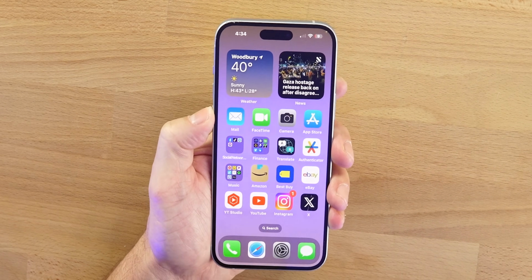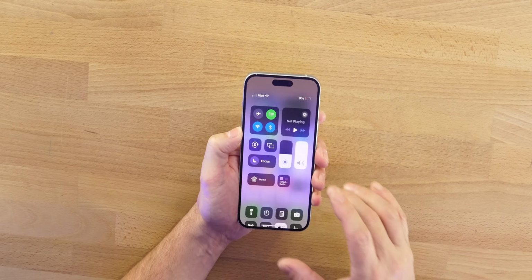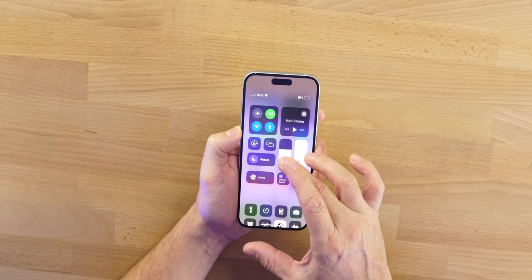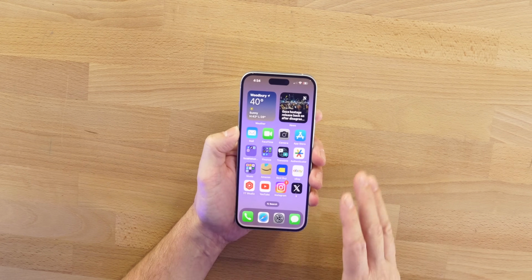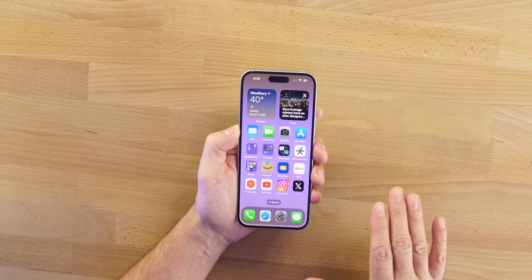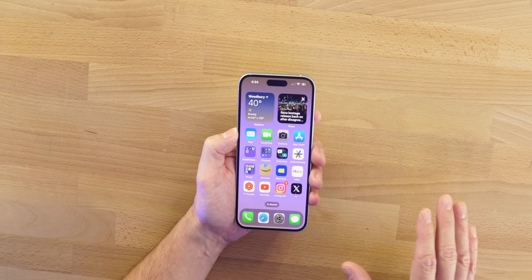Now, 6.7-inch display, the exact same display with the exact same brightness that we get on the 15 Pro Max, up to 2000 nits in direct sunlight. And I haven't had any issues at all using this phone outside in direct sunlight. More than bright enough. The Pro XDR display on here, it is a very nice OLED display.